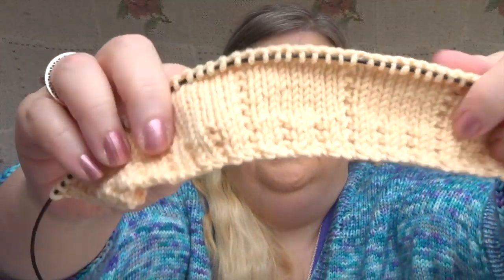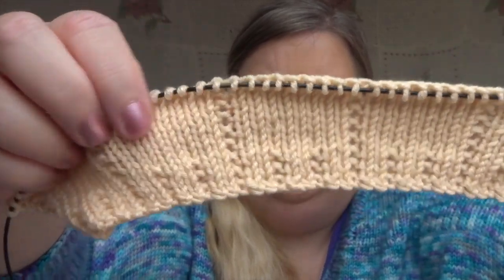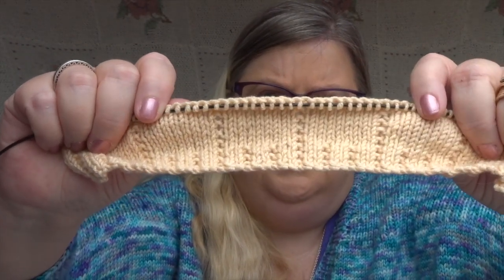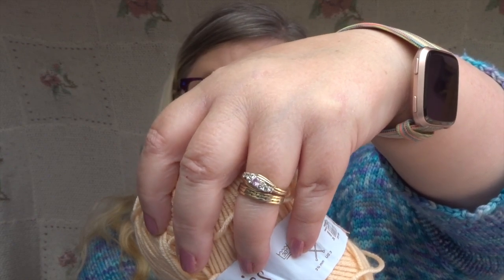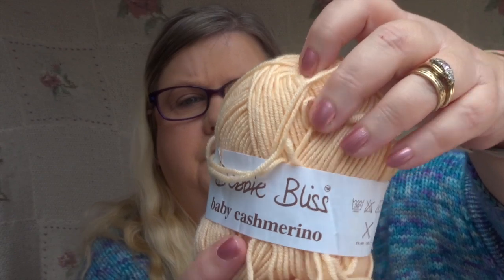I'm hoping it will show up on camera. This is the back I have started. So you've got a little rib detail at the bottom and then a little pearl detail going up the back. Oh, it's so nice. I really like this. This again is Debbie Bliss Baby Cash Merino. This one hasn't got a colour name, it's just 340103, but I think it's called Buttermint.